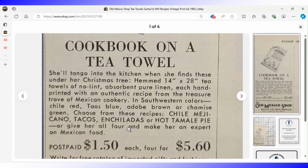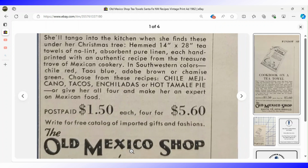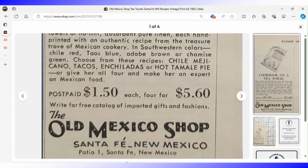And I had a lot of interest in this. I had several viewers, several watchers, and also a couple of messages exchanged. I thought the interest might stem from the fact that I don't see a lot of products out of Santa Fe, New Mexico. And so the folks there might have an outsized interest in getting a hold of some things that say Santa Fe on them. But this ended up going to a shopper in Ohio.